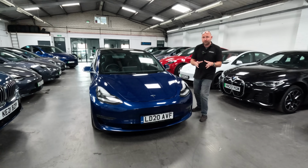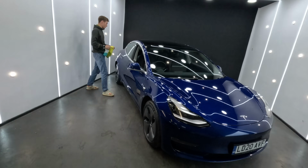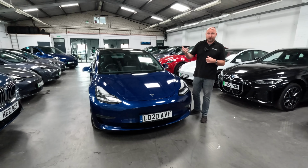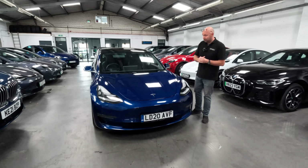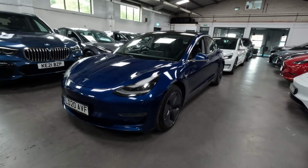So I'm going to go over what we have done to the car, how much we've spent on it. I'll go through the results of Scan My Tesla, and then I've also got the independent battery health check report from a company called Altilium. So firstly, what have we had to do to the car? Well, as I saw earlier on, it's actually in pretty good condition.